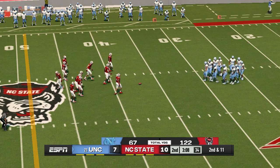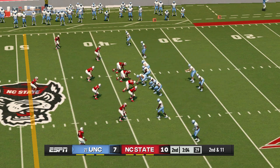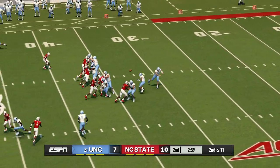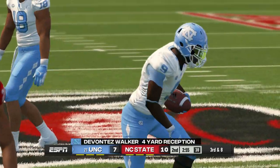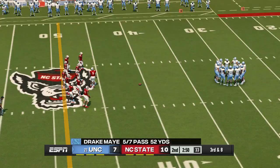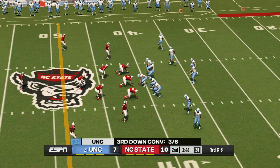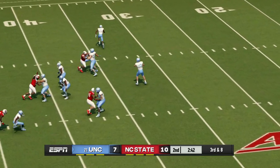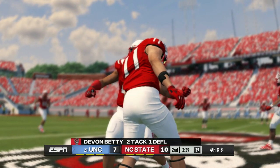From their own 37-yard line. Second down. Finds his man and they take him down immediately. That'll bring up third and 8. But almost picked off.